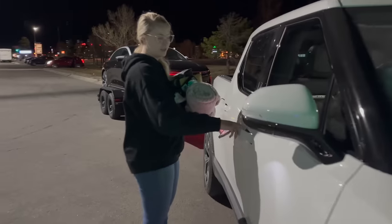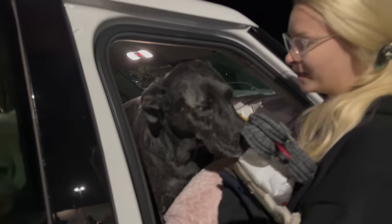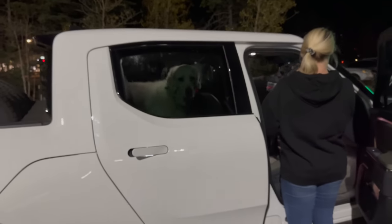Alyssa, you having trouble opening the truck there? Yeah, well, because I turned off the key. How are the dogs doing? Hey, Blue, you having a good time? Oh, he's gotta see what we get, gotta inspect the gate. And there's Ellie, she just doesn't know where she is, somewhere in Ellie's planet.